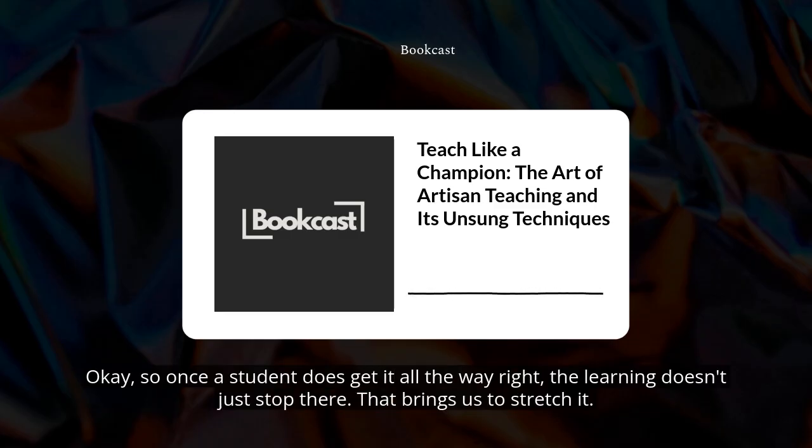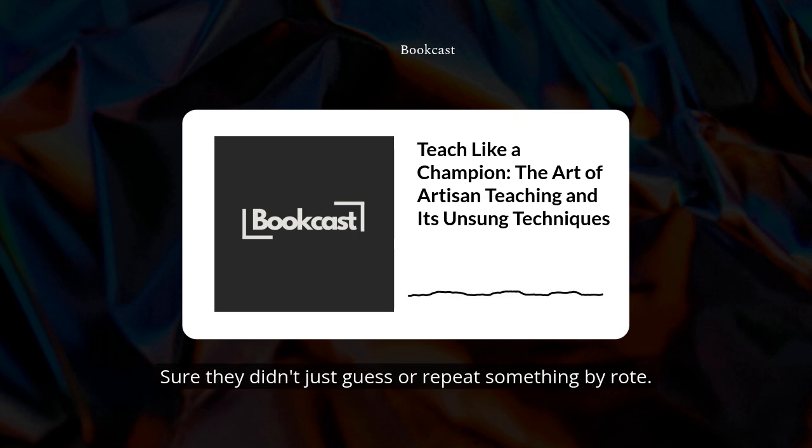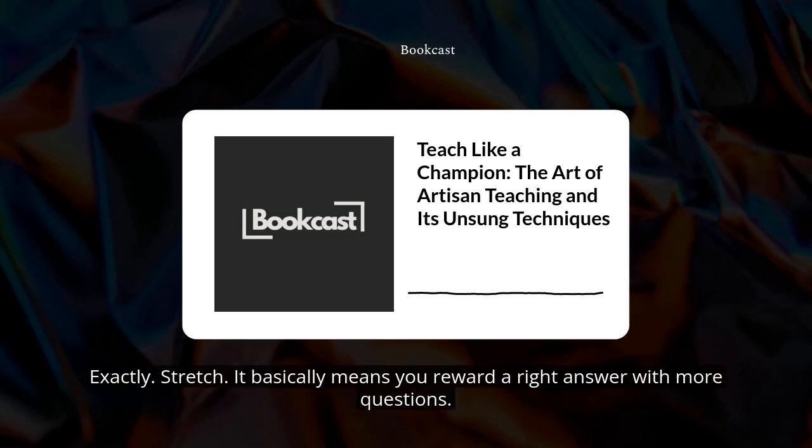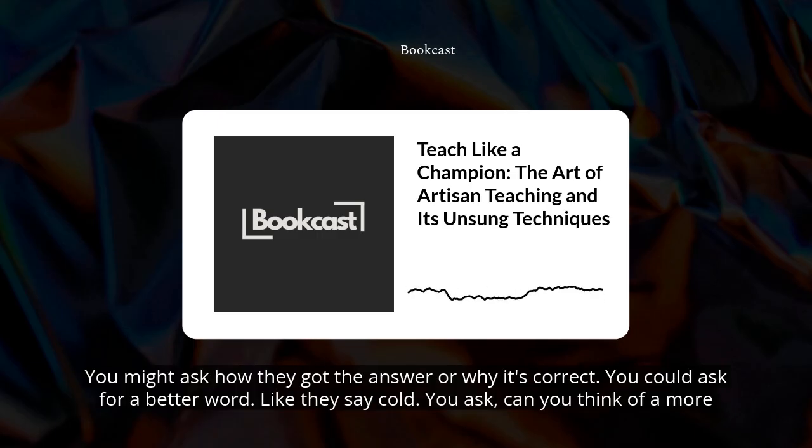Okay, so once a student does get it all the way right, the learning doesn't just stop there. That brings us to stretch it. Right, this is about deepening the understanding, making sure they didn't just guess or repeat something by rote. Exactly. Stretch it basically means you reward a right answer with more questions. Like what kind of questions? You might ask how they got the answer or why it's correct. You could ask for a better word, like they say cold.